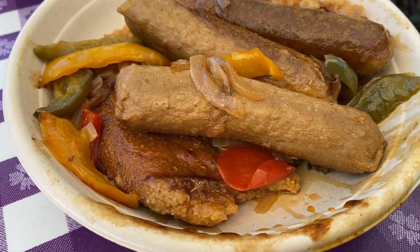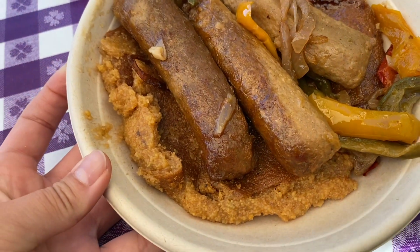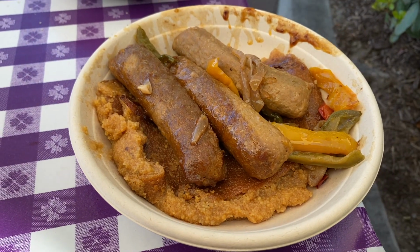So the sausages were pretty good. I think I maybe liked the sausages just slightly better, aside from the creepiness factor of the meatballs. The sausages almost had a little bit of the boysenberry polenta, but they also had a kind of sweet flavor to them. It almost reminded me of a subtle curry flavor. And then it also had grilled peppers and onions.